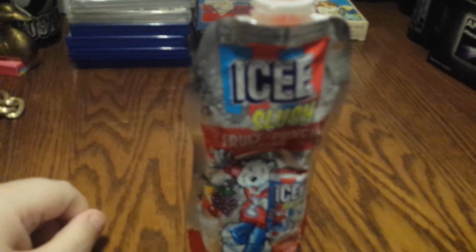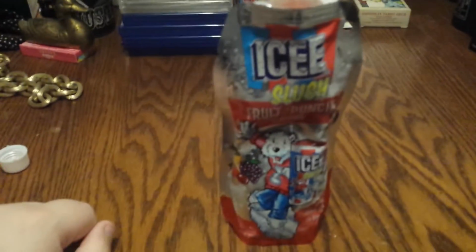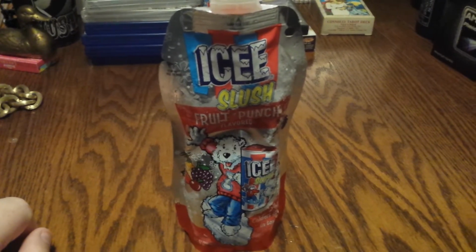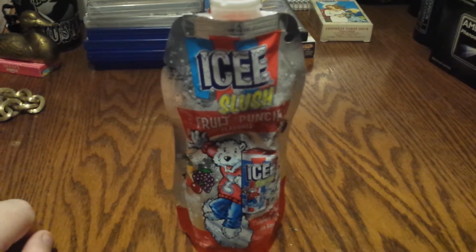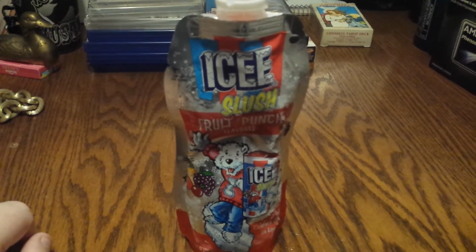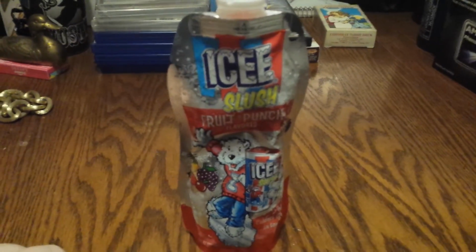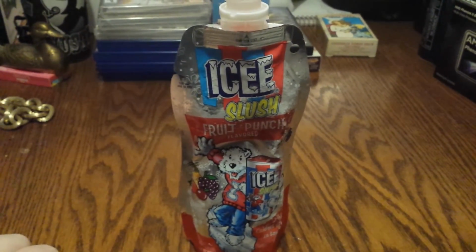And, well, it tastes just like an Icee, but I think the flavor's a little more intense, a little more tart. This is definitely getting a 5 out of 5 all day long, though, because, well, they're absolutely delicious. They're not very nutritional, that's for sure. But, if you want something that's just a cold treat, they're definitely perfect at that. I wish I had the cherry frost one to review. But the fruit punch is, it's pretty good.